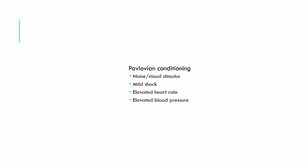In the discrimination procedure, one sound is paired with shock and another sound is not paired with a shock. The animals could not figure out which noise delivered the shock because the amygdala and hippocampus and thalamus were all trying to work together, but one of them was damaged.